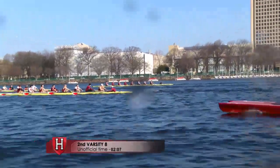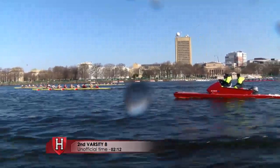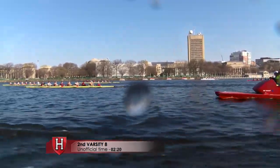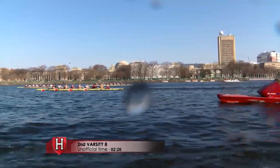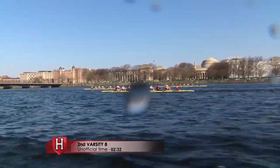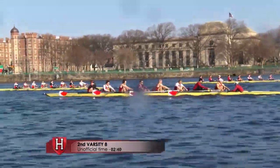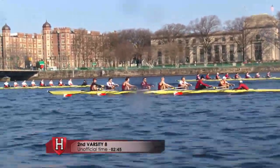A little bit of a headwind, throwing the backs to bow ball. The 2 Harvard boats look even, with Princeton about a boat length out in the lead on the 2 Harvard boats. And Harvard look like they're making a move towards Princeton here now as we come into the 1,000-meter mark, the halfway mark of the race.